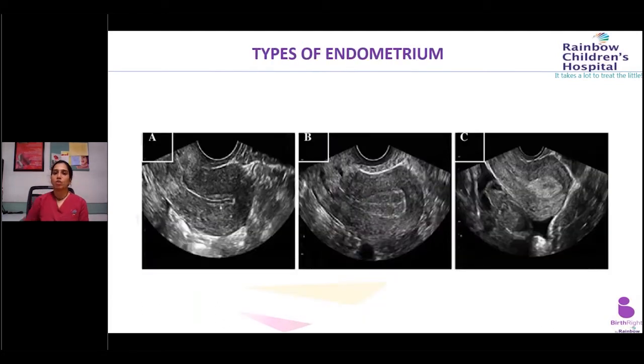So these are the three types of endometrium which we see throughout the cycle. Type A, we generally see from day 2 to day 9 or day 10. Type B is mid-cycle, somewhere around day 12 to day 14, when your egg is absolutely ready for rupture and to release an egg. And type C is the endometrium which you see in the secretory phase post-rupture of your egg, when you see a nice corpus luteum sitting in the ovary. These three types of endometrium are the ones we have to see when you undergo scans for follicular study.